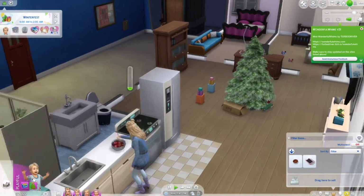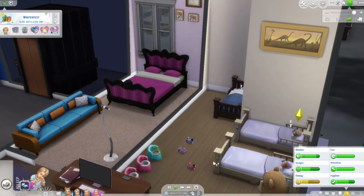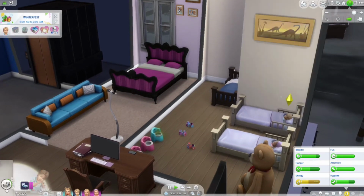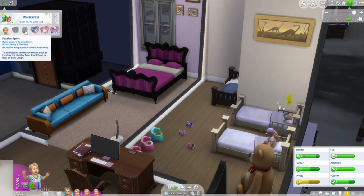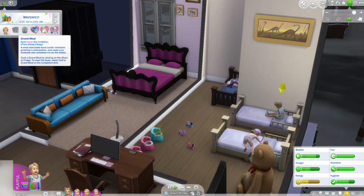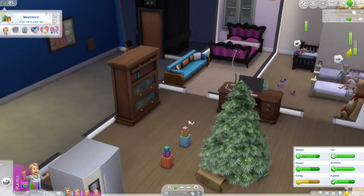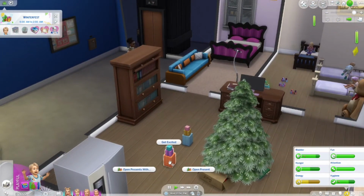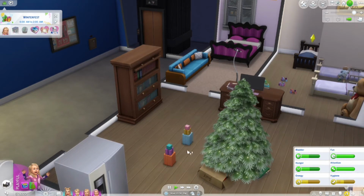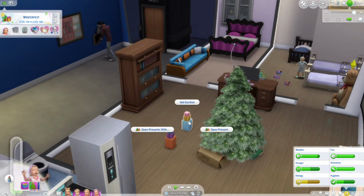Okay, so we should probably pop in on the kids and see how they're doing. They're all tired. No. Don't go to sleep. Stay up. We have to wait for Santa. We didn't do any of the Christmas things. Okay, so they don't care about a festive spirit. They do like opening presents, and they like food, and they like Father Winter. So let's have them get excited and then open a present, and then you get excited and then open a present, and then you get excited and then open a present.